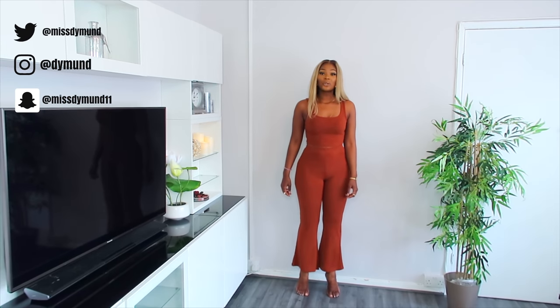So perhaps next time I need to shop in the tall section, if they have a tall section, then that's where I'm going to be shopping next. But for now, I just feel like all of these trousers are going to be a miss, okay? But just for the sake of showing, I will show you what it looks like. So it is slightly short. I mean, it's more than short, okay?